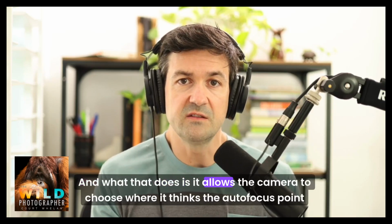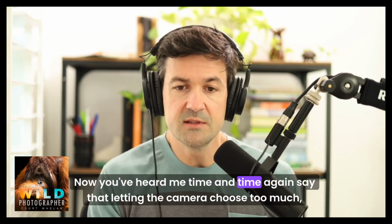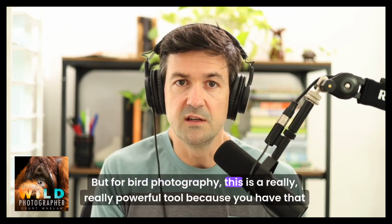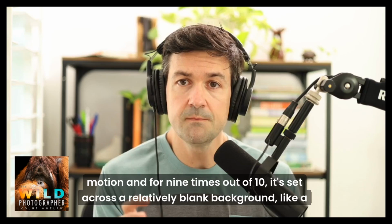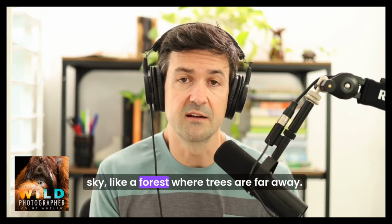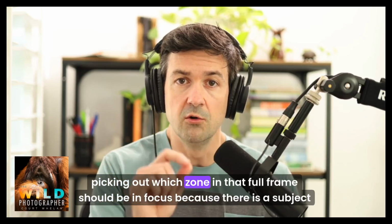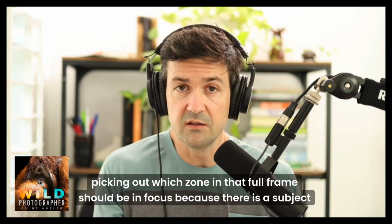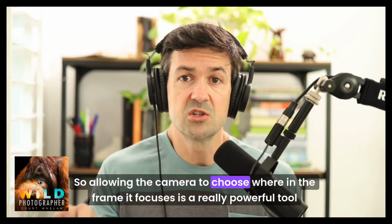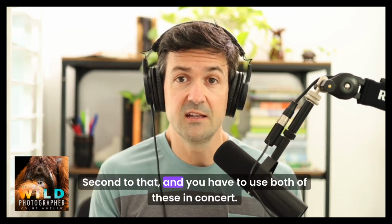And what that does is it allows the camera to choose where it thinks the autofocus point should be. Now, you've heard me time and time again say that letting the camera choose too much, especially where to focus, is dangerous. But for bird photography, this is a really powerful tool because you have that motion, and 9 times out of 10, it's set across a relatively blank background, like a sky, like a forest where trees are far away. And so the camera actually does a very good job of picking out which zone in that full frame should be in focus because there is a subject that's closer to you. There's a moving subject that is that bird. So allowing the camera to choose where in the frame it focuses is a really powerful tool for birds in flight.